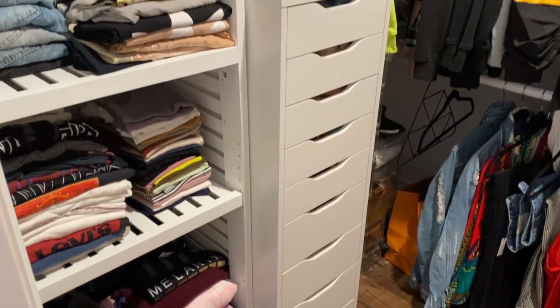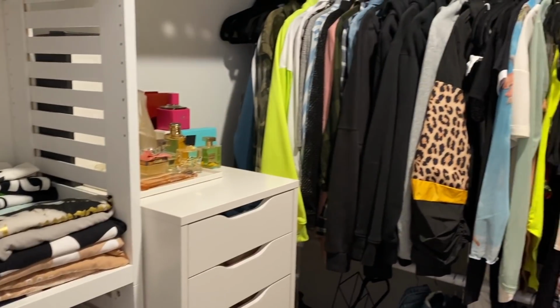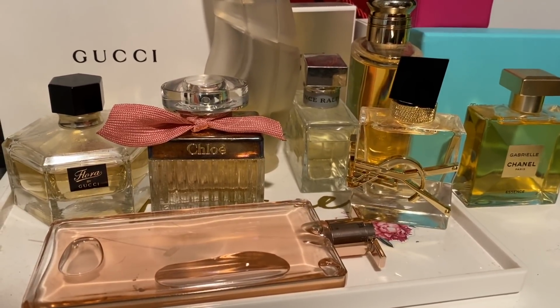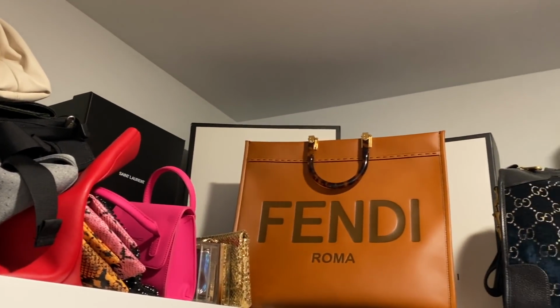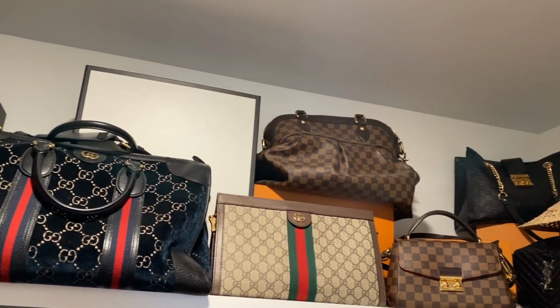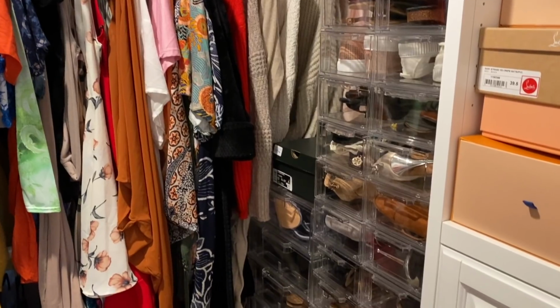And here is my closet. I have all of my summer stuff out right now. I also have a few perfumes. I don't wear perfume every single day, but I'm trying to get more in the habit of doing it. And here are my bags, which I love, I love my bag collection. And also I have all of my shoes in those clear containers, and you can buy these from the Container Store.